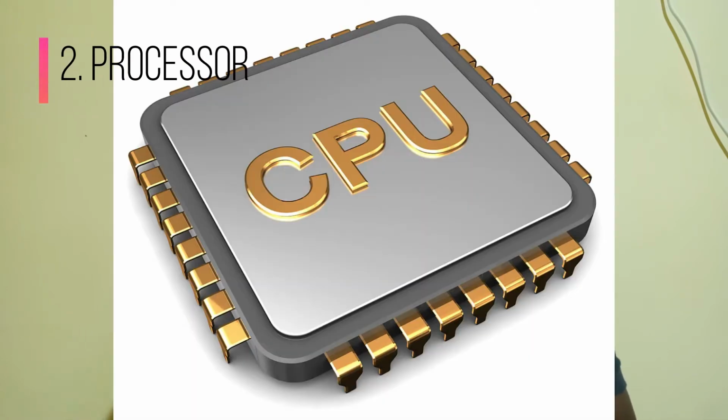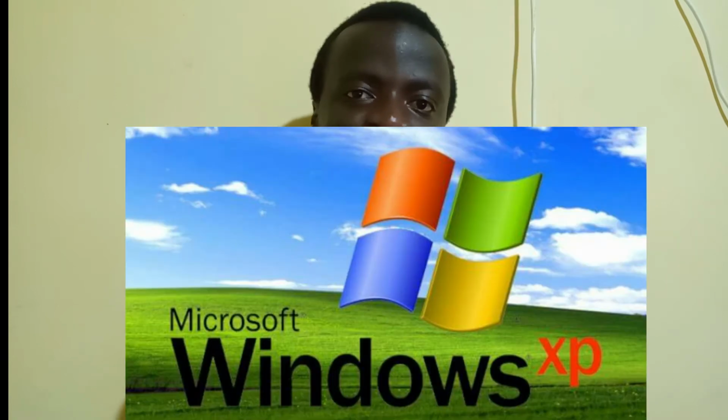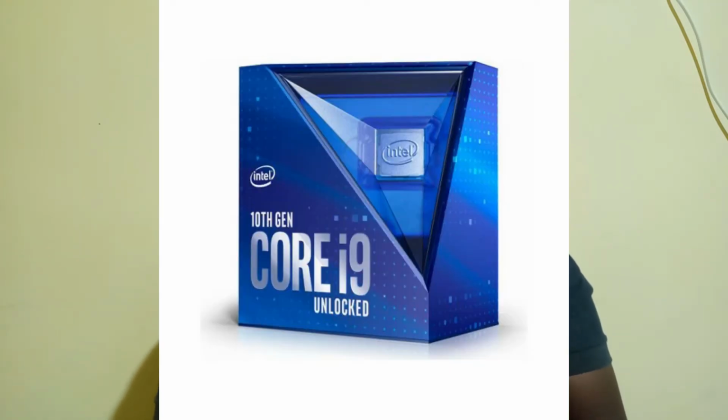The next important thing that you should look for in a laptop, or even in a PC, is the processor itself. Now you may find that computers of long ago used something you used to call a Pentium 4. That is, if you are the kind of person who grew up like me, in the days of Windows XP. But right now we are dealing with Core i3, then Core i5 and Core i7, and recently I even saw that in the US they have released the Core i9. But here in Kenya I don't think it has arrived yet.